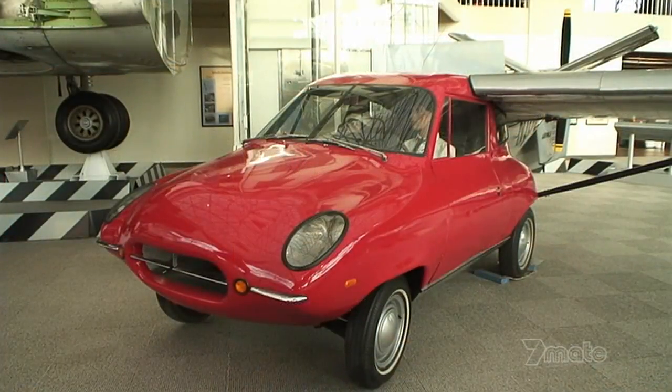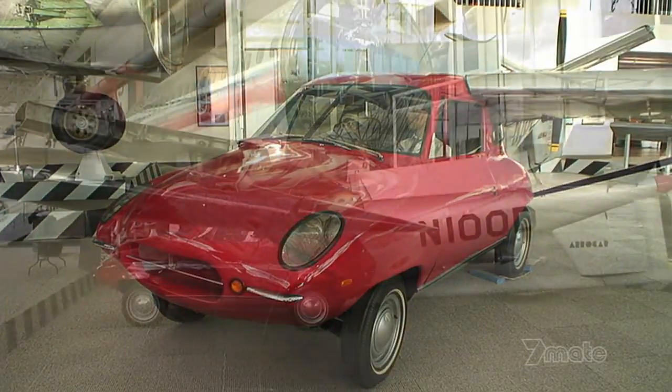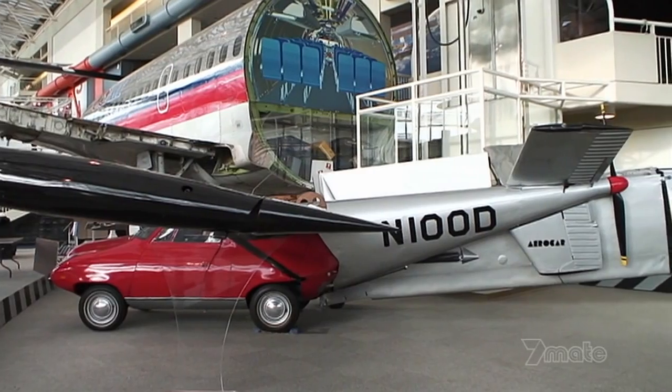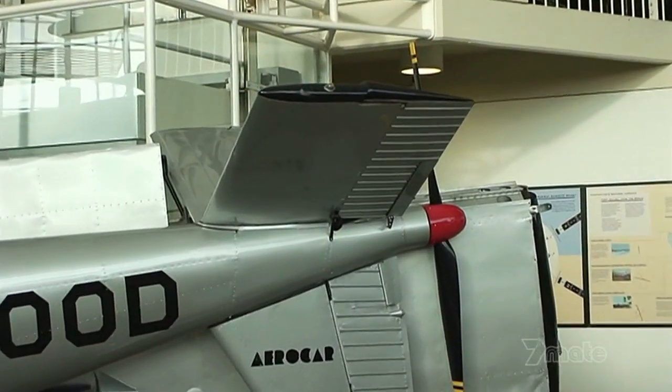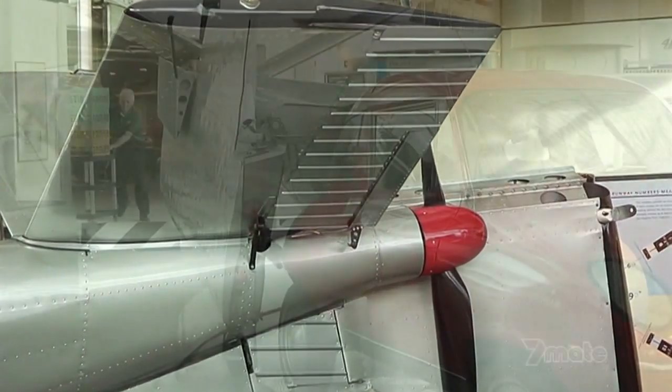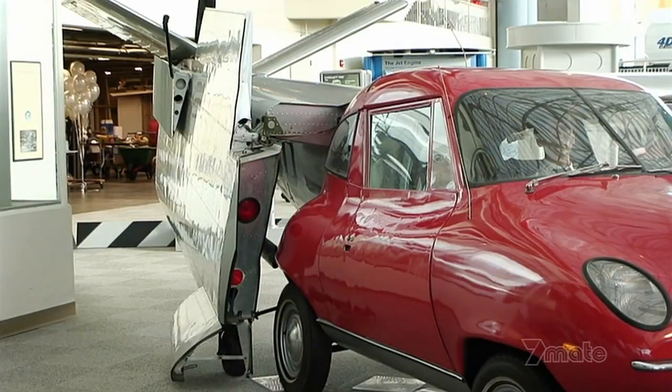Is it a car or is it a plane? Actually, it's a bit of both. The Taylor Aerocar could be driven on public roads or take to the air. At the rear was a Lycoming Aero engine. For transport, the wings folded flat, and it took about 15 minutes to convert it from ground to air.